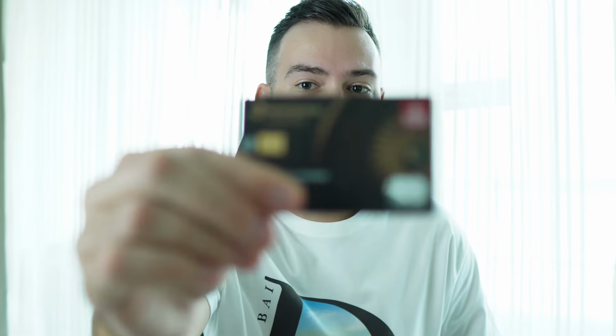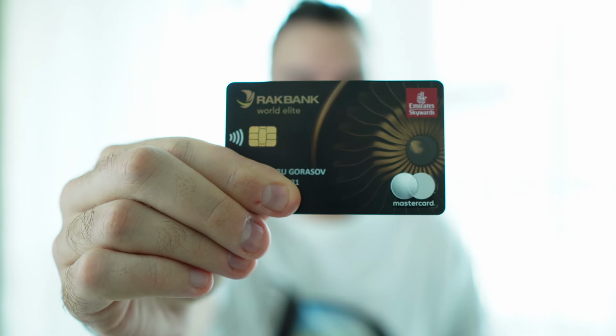The first credit card that I want to talk about is my Airlines Miles credit card, which is from RakBank, and it's tied with Emirates Skywards. This has been my main companion for flying for the past year, as it has a lot of really good benefits. First of all, you get an automatic silver status upgrade with this credit card, which means that you will now be able to check in with business class or first class even when you fly economy.